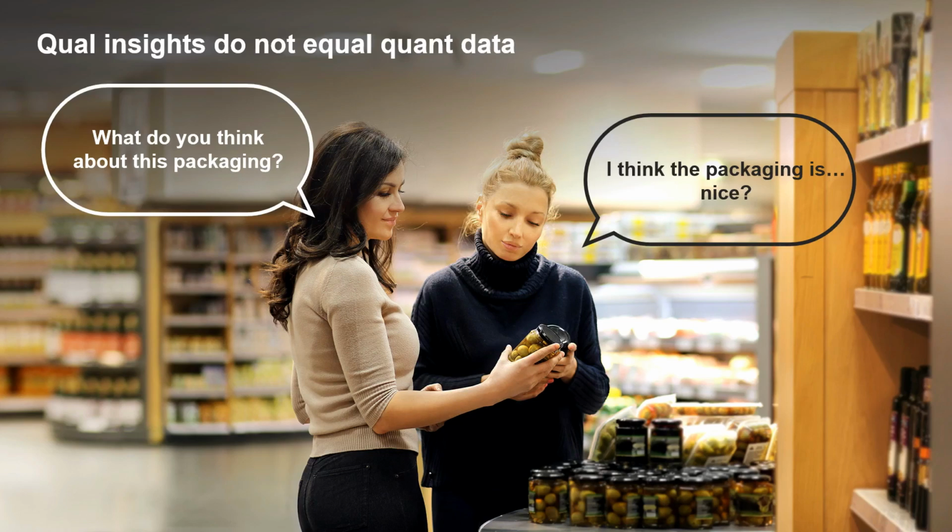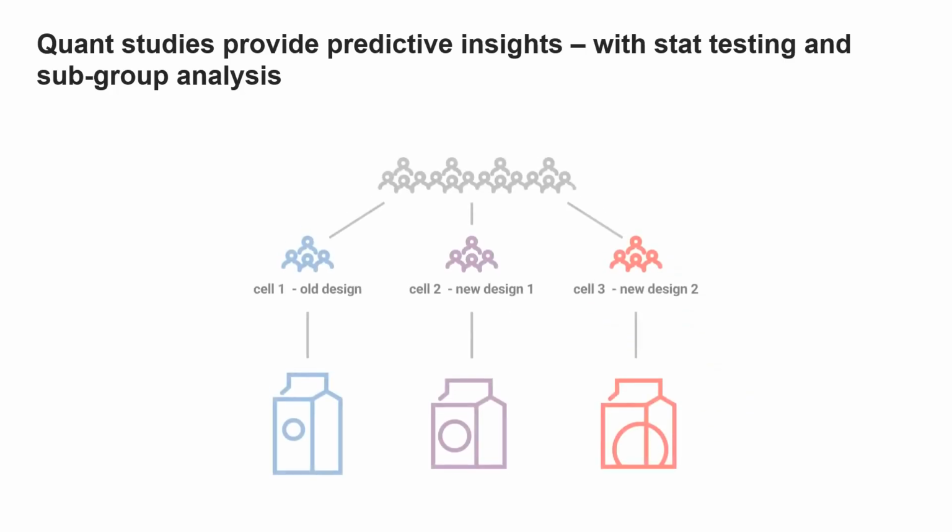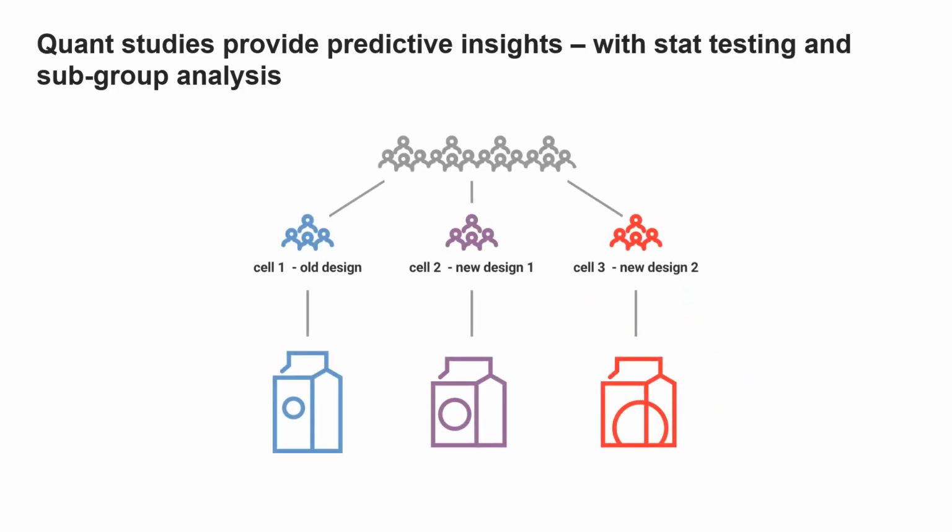Nor does an approach like that allow for meaningful subgroup analysis. And of course, these days, it's not possible to interview shoppers in person. But context matters, which you do get qualitatively because a more realistic context guarantees more accurate results.